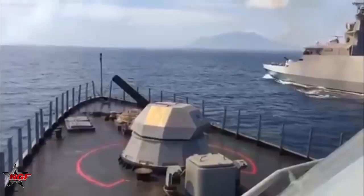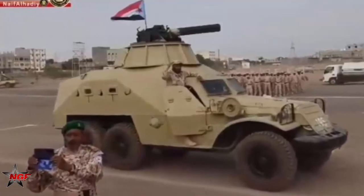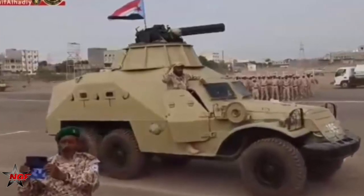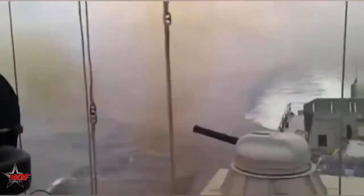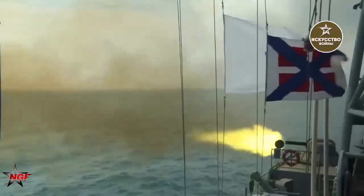Noteworthy is the parallel between the Russian hybrid and the invention of the government forces of Yemen that operate BTR-152 armored vehicles with an AK-630, or at least the GSh-6-30K anti-aircraft gun separately, installed on top. It remains unknown, though, if this weapon works or not in this configuration. Either way, it shows that mounting an AK-630 on a KAMAZ truck wasn't a totally unprecedented solution.